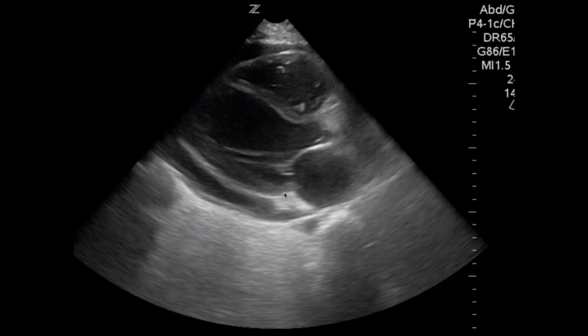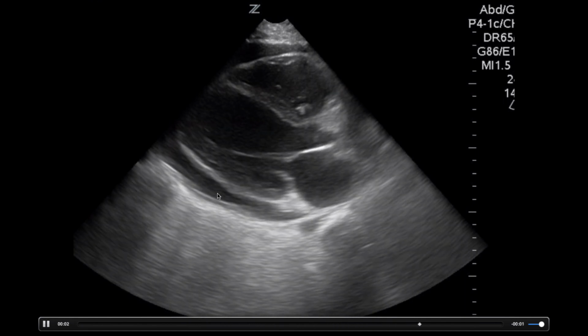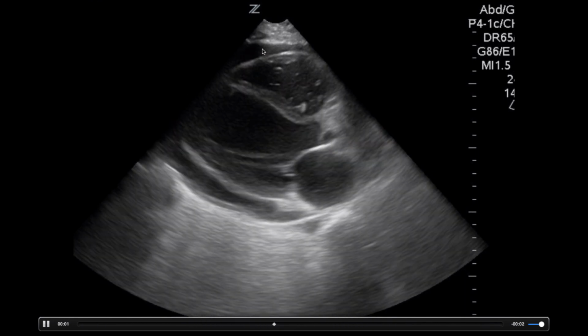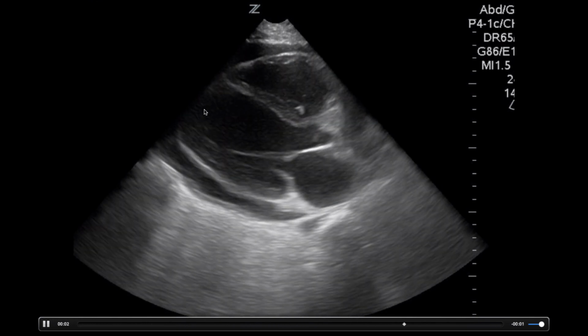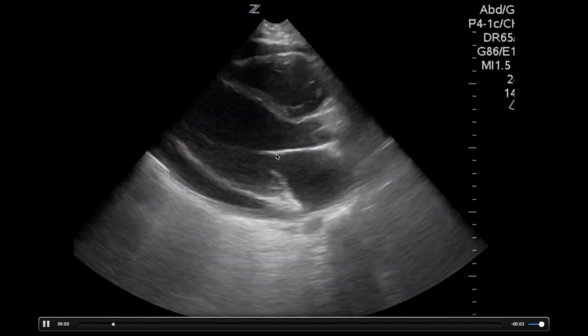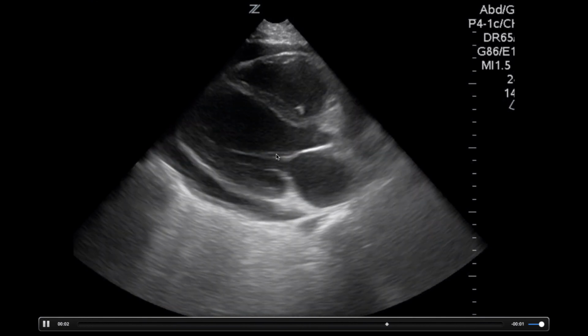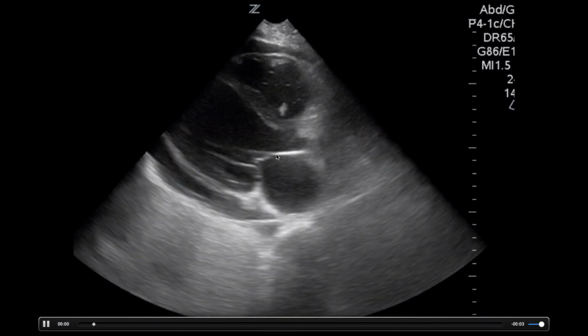One more case of perhaps pseudo-PEA. Patient has a pericardial effusion here, not one that's necessarily causing tamponade, but you can see that there is organized movement when the left ventricle contracts. There's some opening of the mitral valve. So again, this is not a patient that has cardiac standstill, but they have some organized rhythm and should be resuscitated.